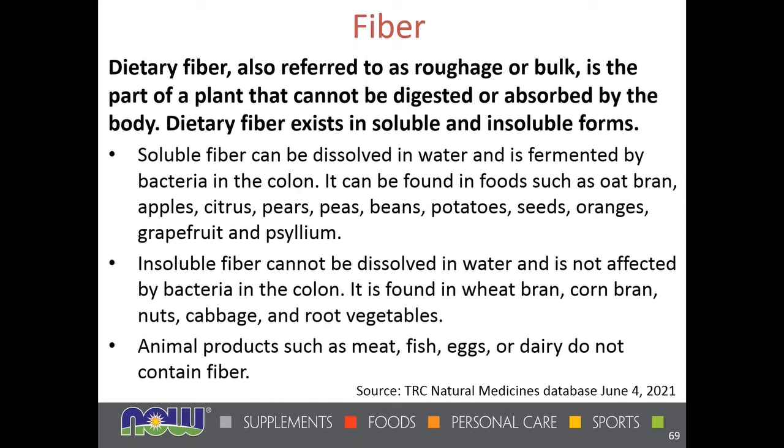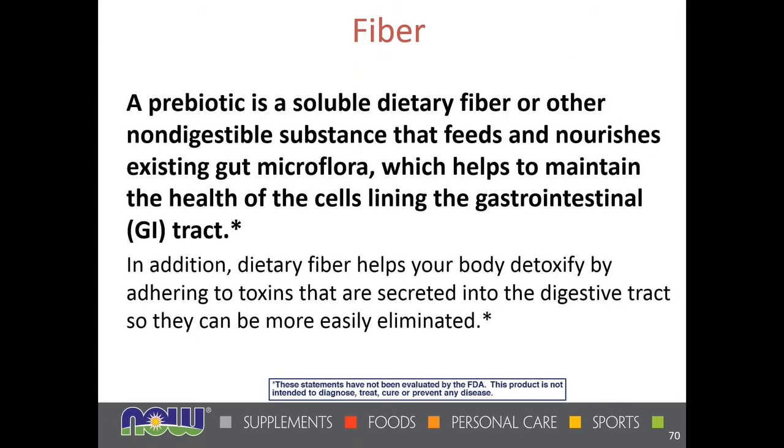Animal products such as meat, fish, eggs, or dairy do not contain fiber, so it's an important thing when people are on a ketogenic diet, for instance, which emphasizes fats and proteins and virtually nothing of a grain nature. It is important that people get supplemental forms of fiber to help support their body and colonic health. A prebiotic is a soluble dietary fiber or other non-digestible substance that feeds and nourishes existing gut microflora, which helps to maintain the health of the cells lining the GI tract. In addition, dietary fiber helps your body detoxify by adhering to toxins that are secreted into the digestive tract so they can be more easily eliminated.